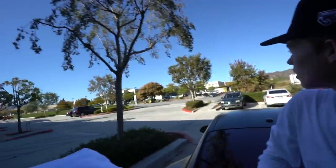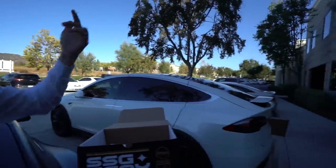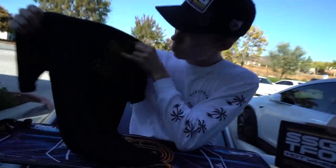Next item, what's a box without like a shirt? I mean, come on. A brand new Hyde tractor. Do they not see we're on set right now? Like, this is so unprofessional of them. Like, all of our team, they should have been blocking up the cars. This is ridiculous.